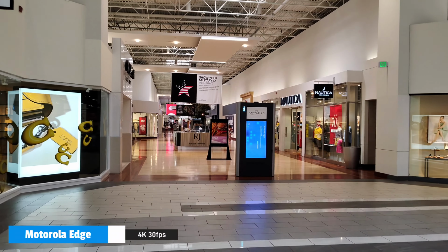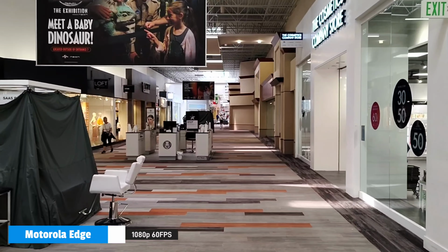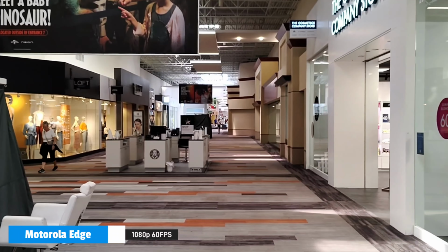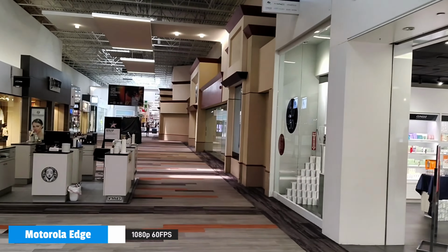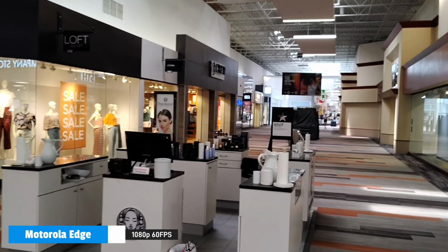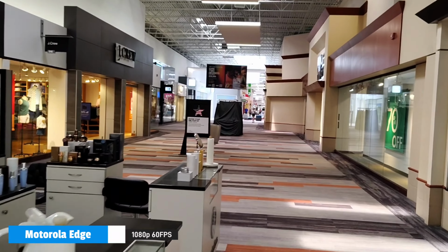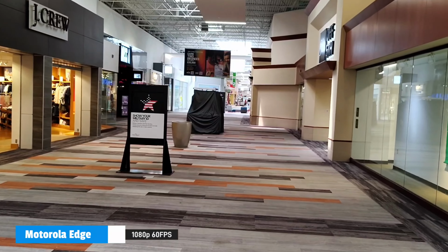Motorola Edge 2024 camera test. So here we got 1080p recording on the rear, 60 frames per second. So the Motorola Edge can record 4K, but only at 30 frames per second. If you want a higher frame rate, you're gonna have to choose 1080p. And there we go for rear-facing camera, 1080p.